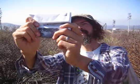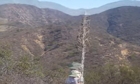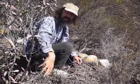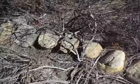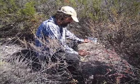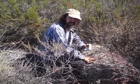I think we're at the spot. The silhouette of the ridgeline matches up. Somebody has delineated stones right here, possibly to delineate where the maze stone used to occur. Okay, we have here a granite boulder, smaller than the maze stone, but probably the same mineral makeup. And this area matches up perfectly with our historic photograph here. So we may have actually found the spot.